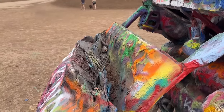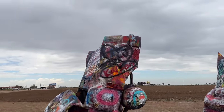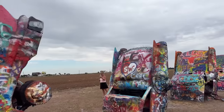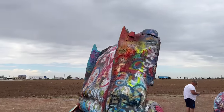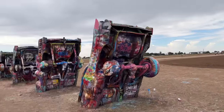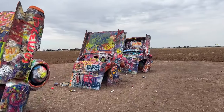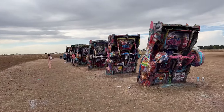Gosh, that's so insane. That's a 56. That's a 57. That's a 58. And this is a 59, because of the way the tail fins are and the bumper. This is a 59, so 59, 8, 7, 6, and this must be a 60, 61, 62. All the years represented for like 10, 12 years here.